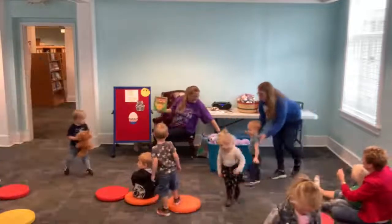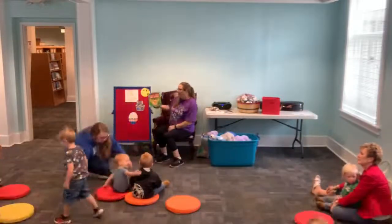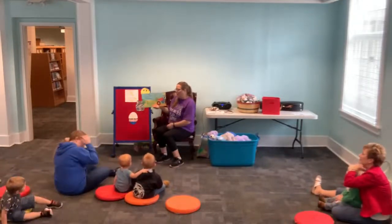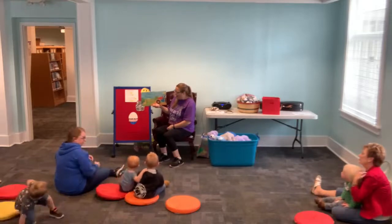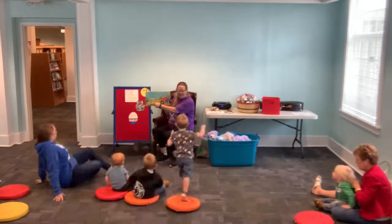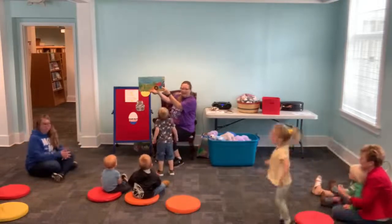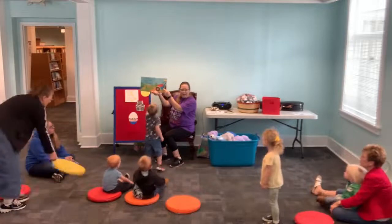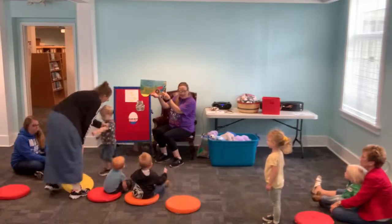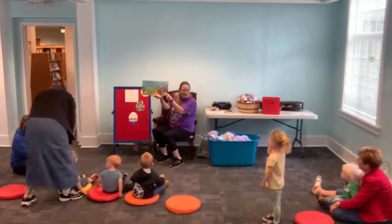Okay, you ready? This book's called Cheep Cheep Papa Bun. Which animal that's black and white is playing peek-a-boo? What's that? A duck. What does a duck say? Quack, quack. What's this right here? A tractor. What does a tractor sound like? I got a good tractor sound.